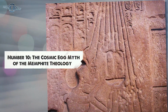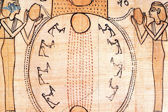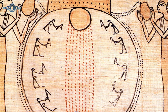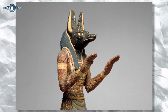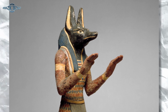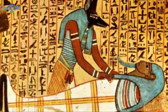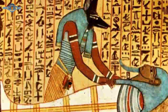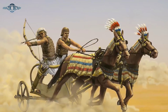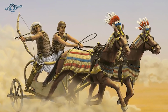Number 10. The cosmic egg myth of the Memphite theology. Ancient Egyptian mythology contained vibrant narratives that often wove metaphysical concepts into vivid stories. One such myth details the god Geb incubating 5 cosmic eggs that hatch gods including Osiris, Isis, Set, and Nephthys. The offspring ultimately overpower Geb, illustrating the theme of each generation surpassing their progenitors. This myth ties into the Memphite theology, which proposed generational conflicts between gods mirroring human civilization's development.